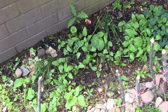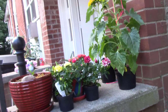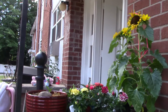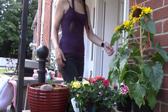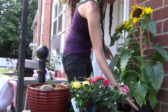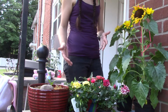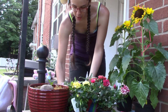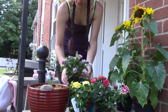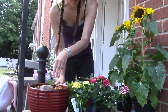But the big surprise is up top. My children were each gifted a multi-headed sunflower. And I was gifted 4 different, beautiful colored miniature roses, which need to be watered.